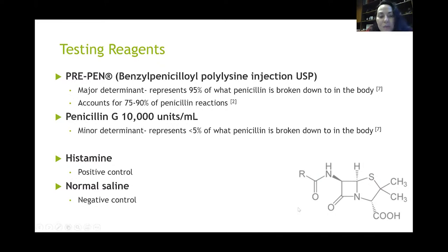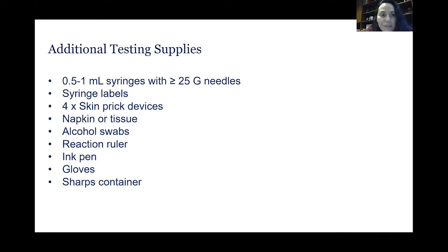Also, you'll use a histamine control as your positive control and saline, normal saline, as your negative control, because again, the penicillin G will be diluted generally with normal saline. So you'll want to use that for your control test. You need to use glycerin because none of these antigens will be preserved in glycerin.